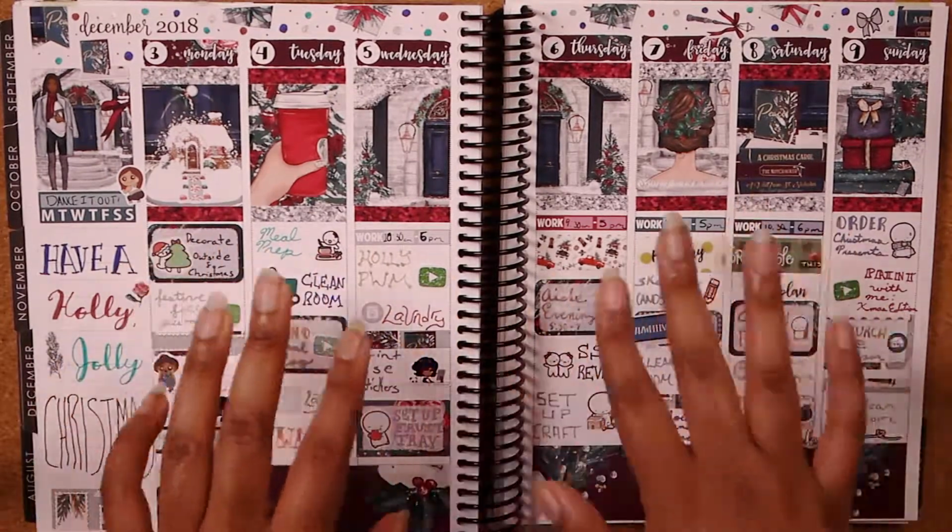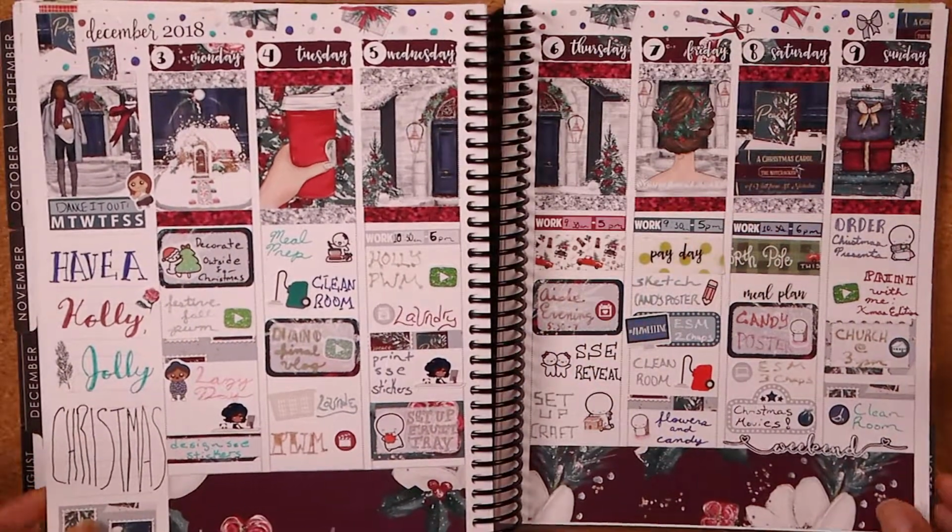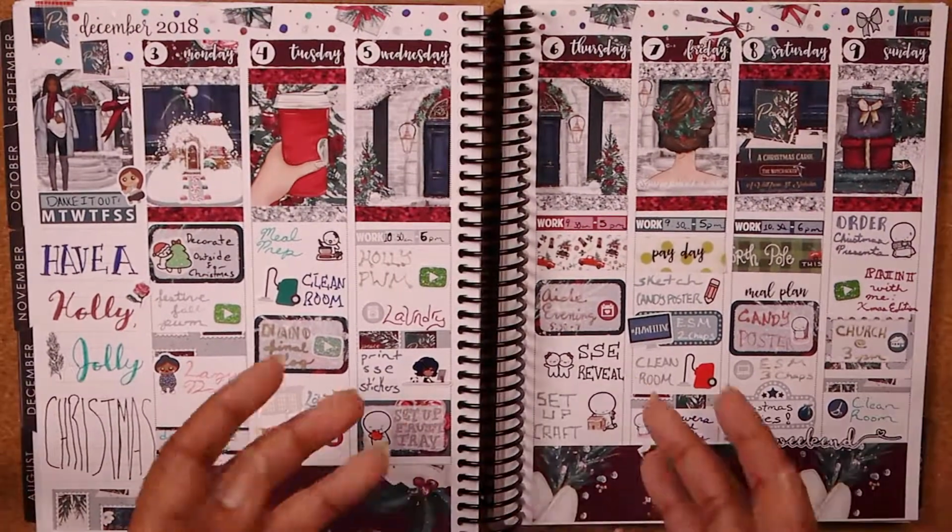But yeah, I love this spread, love the color scheme. It just turned out so cute and so perfect. So very happy with this week, and I hope you guys liked it too.